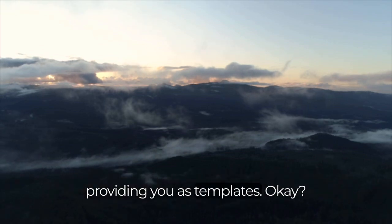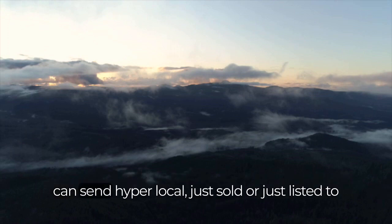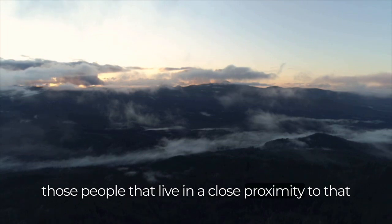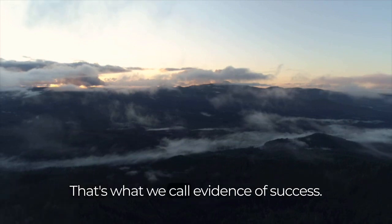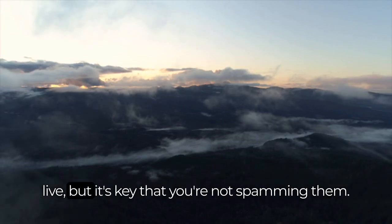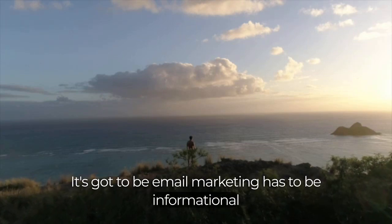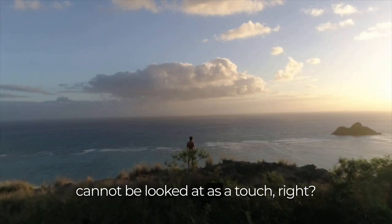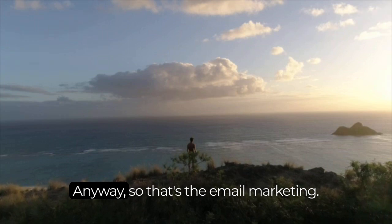Using your tagging within your CRM and Active Pipe, you can send hyper local just sold or just listed emails to those people that live in close proximity to that specific property and will find that information valuable. That's what we call evidence of success. You are having success in the market that they live in. But it's key that you're not spamming them. Email marketing has to be informational. If it is, it can be very, very effective, but it cannot be looked at as a touch. So anyway, that's the email marketing.